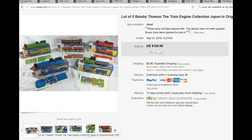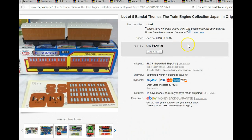I wasn't sure exactly how to price these. Put them up for $107 or $129, and they sat for about a month or two. I got an offer for $79.99 plus shipping on these, and I took that. And I think they went overseas. I can't remember.